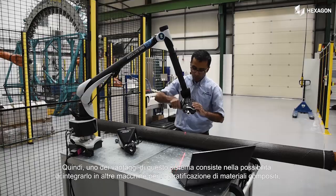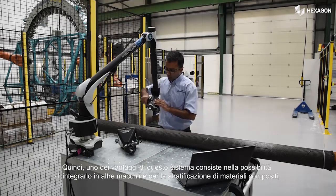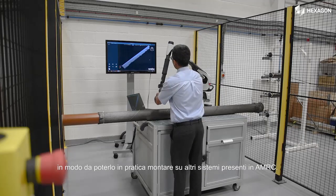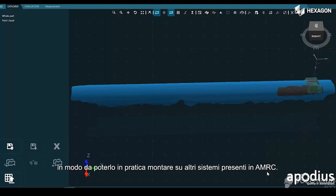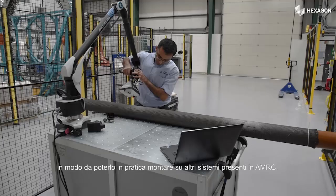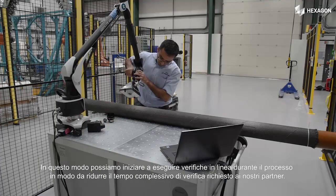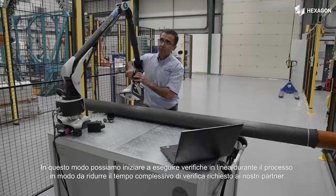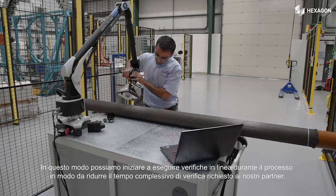One of the advantages of having this system is that the sensor can be integrated with other composite layup machines. So we can basically take the system and mount it onto our other systems that we have within the AMRC. Once we've done that, we can go ahead and start performing in-process or online inspection to reduce the overall inspection time that our partners are facing.